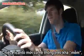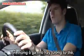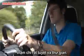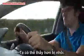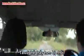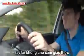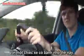The new Picanto has a very soft suspension setup, which means that in town, on potholed roads or anything like that, it's quite comfortable, and on the motorway, it's nice and relaxed. However, on a bumpy back road, it can feel a little bit wallowy and bouncy castle-like. Also, while I'm on it, the steering doesn't really give too much feedback, which can be a bit unnerving in a car with tyres this thin.